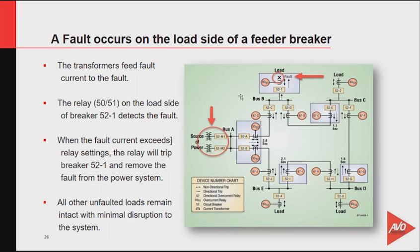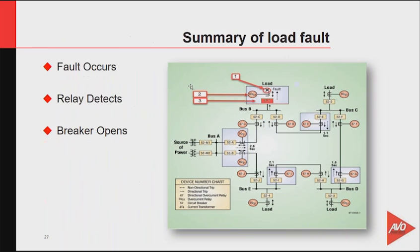So here's a summary of what we just talked about. The fault occurs, number 1. 2, the relay detects the fault. 3, the breaker opens. We do lose that load, but the other 3 loads remain intact. So we have minimized the amount of disruption by our protective relays doing their job. Now, let's look at a bus tie fault.